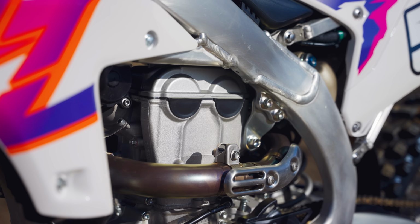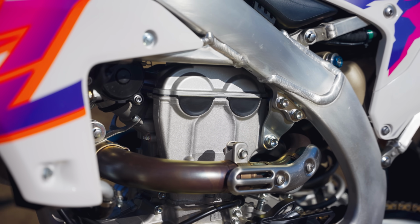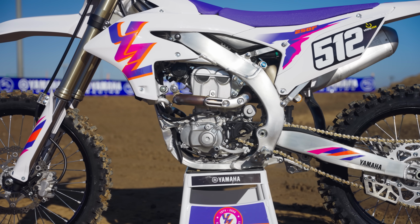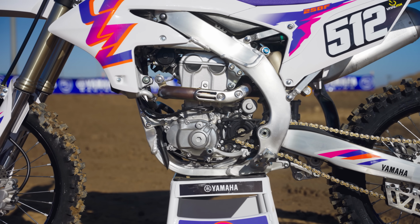Internally, the only change is to the cam chain. They've changed the link design, they've beefed it up, and they've changed the associated gears that operate off it, being the cam gear and the crank gear. For years now, the YZ250F in the hands of top-level amateurs and pros has had some cam chain wear issues. For most Joe Blows, most of your weekend warriors, it's not an issue. This is a durability item for them.